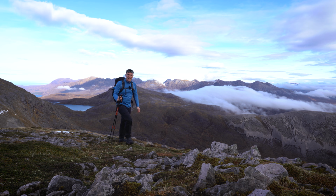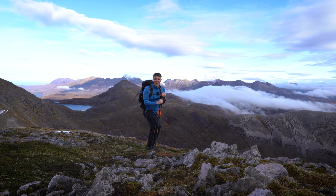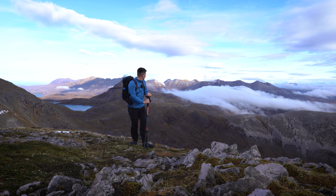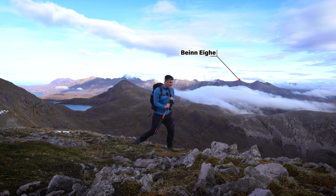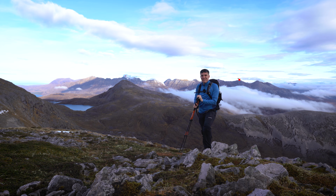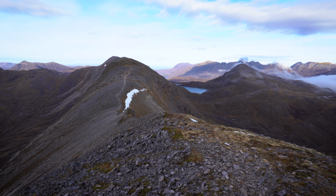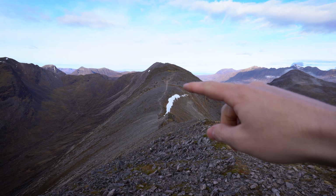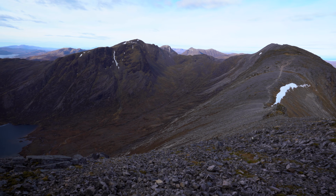Well, that was a fair pull up to get to this point. Pretty steep. I've been quickly rewarded with these fantastic views into Torridon, with Beinn to my left hand side and the mighty Liath the right hand side. Absolutely fantastic. I'll show you the way ahead though, as it's still quite a distance to the top of this first Munro. So the way ahead takes the form of this ridge all the way to the top over there. You can also see over to the second Munro from here.